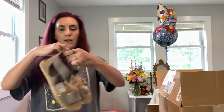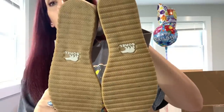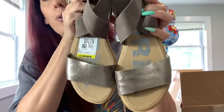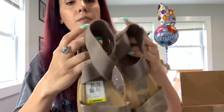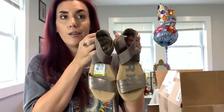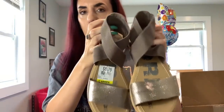Then I have a pair of Sorel sandals. Super cute. They are a size 7. And they have like a taupey brown metallic across the toes and then elastic and then suede on the back. I got these at Savers for $8.79. I will ask, let's do 25 again. 25 and probably 35 online. So 25 for you guys.